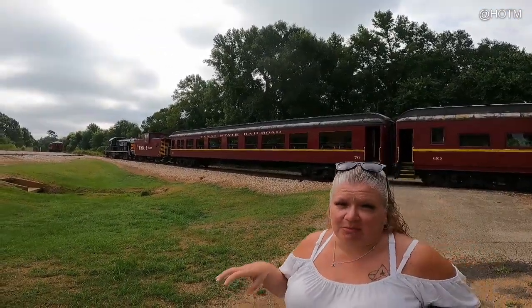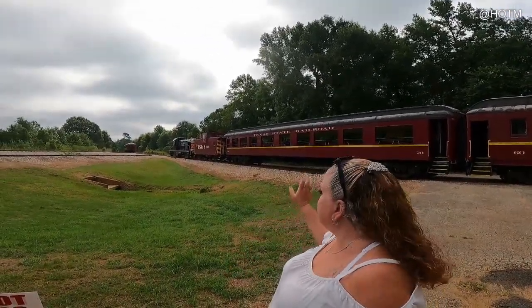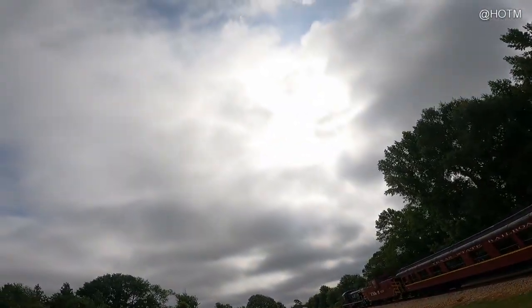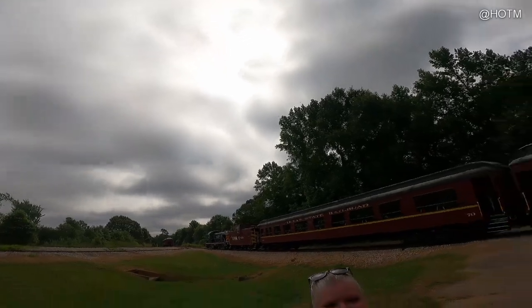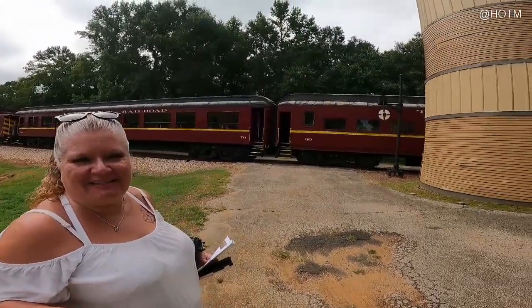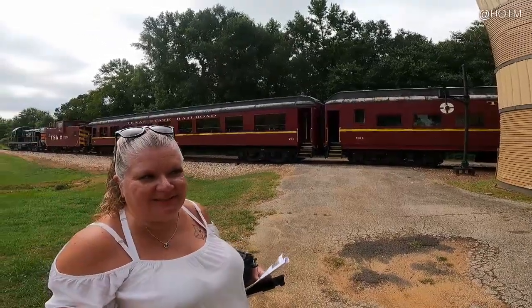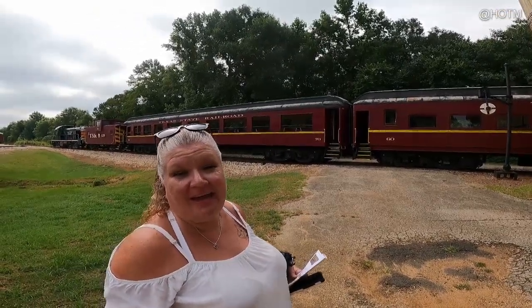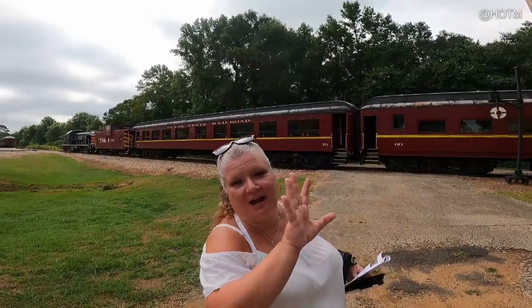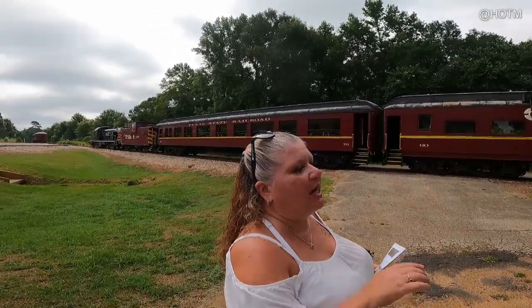I can tell you that the most economical way to do this is the open air. At this time frame, it's only like $27 a person. Very cheap. But you have no AC. I actually have a little bit of cloud cover today, so it's only probably in the 80s. In Texas, right now, it is definitely almost July, and we are literally with heat indexes of 110. So I did not want to choose that option. We're a little further back in the train.